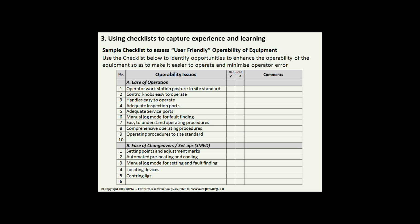And this is just an example. It doesn't have to be a complex document. All you need is what it is that you're trying to look for, and is this relevant or required, and any comments.